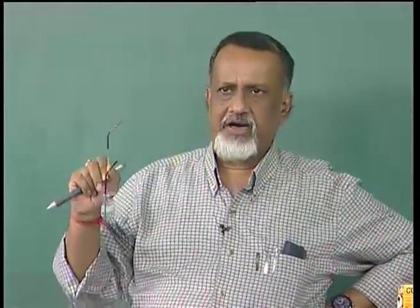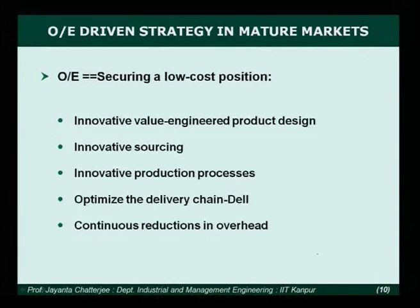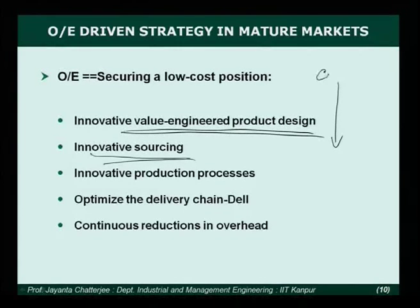The operational excellence, as we have discussed, is absolutely important. So, operational excellence in combination with product leadership gives you the response strategy in a matured market on behalf of an analyzer. Operational excellence and customer intimacy becomes a good response strategy in case of a defender market. But what are the issues with respect to operational excellence in a matured market? A continuous focus on value engineering, continuous focus on sourcing to reduce your cost. Ultimately, you are trying to create a continuous pressure to bring your costs down, because we have discussed this before.